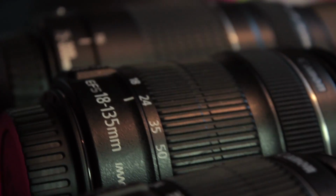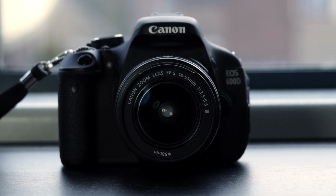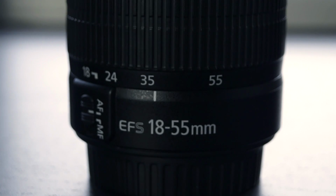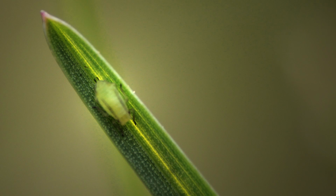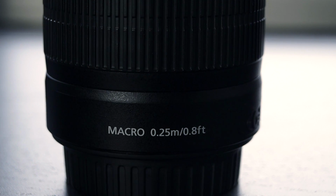On to the lenses for the 600D. I have 4 of those, of which I barely use the first 3. I have an 18 to 55mm kit lens without electronic focusing or image stabilization, and I only really use this for macro photography because it does have a really short focus distance, which is really quite nice.